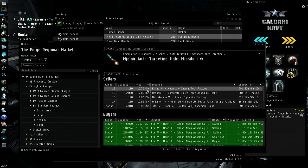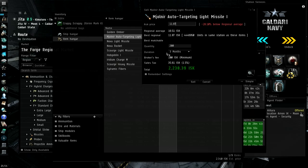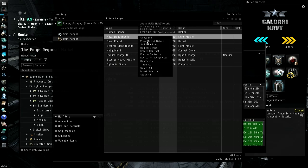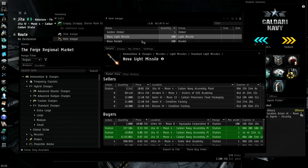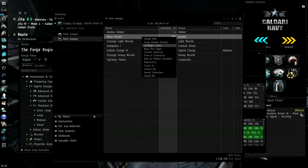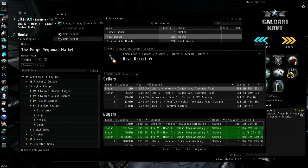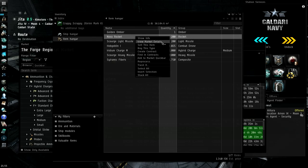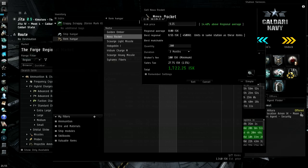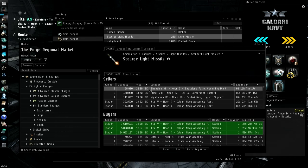200 of these auto-targeting heavy missiles, 12.70 a piece. So if I went in here and sold them for 11.25, they should go fast. Whoops. Okay. Nova light missiles, similarly. 1,001, let's put them in there at 950. Nova rockets, whoops, cancel. Market details first. Okay, 925. Scourge light missiles, 200 of those. 1,175. How about that?